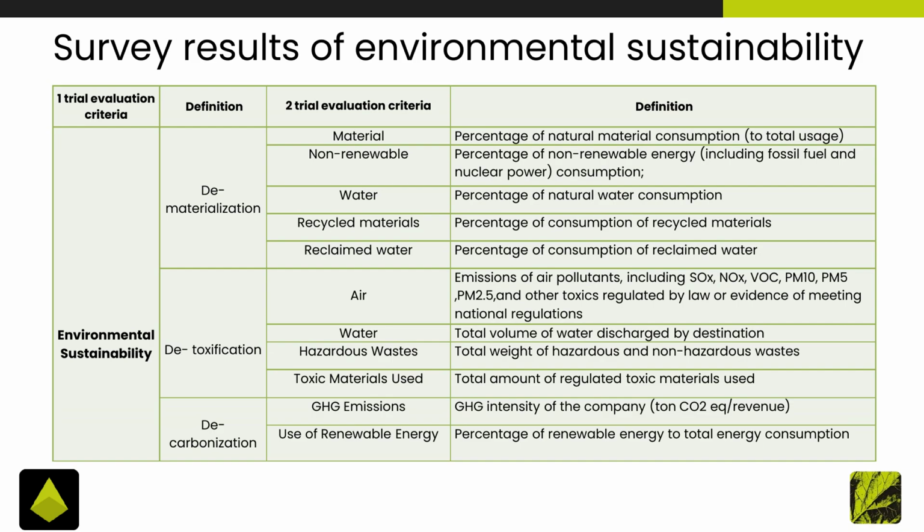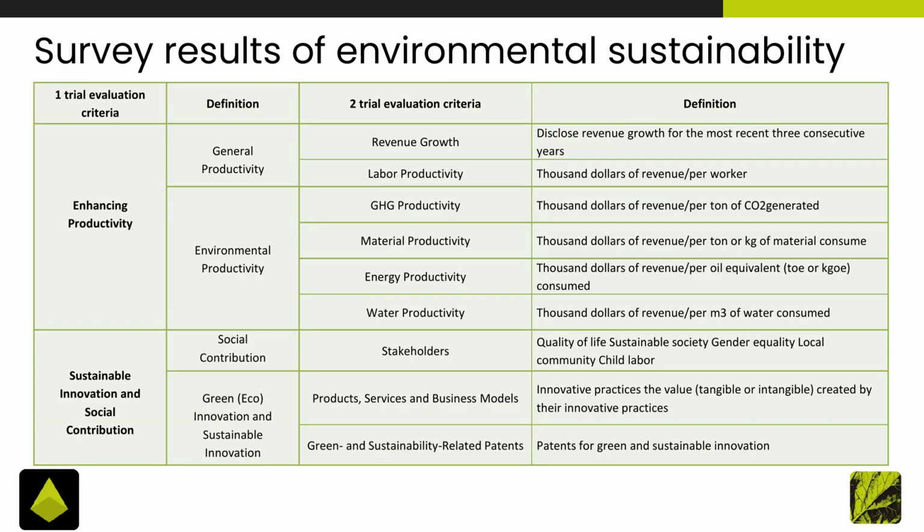Next, detoxification examines air emissions, such as sulfur oxides and particulate matter, and the volume of hazardous materials managed. Finally, in decarbonization, we look at greenhouse gas emissions and the use of renewable energy. These criteria offer a comprehensive snapshot of how well our operations align with environmental sustainability goals, guiding us to improve and innovate. Let's explore the survey results for productivity and social contribution.